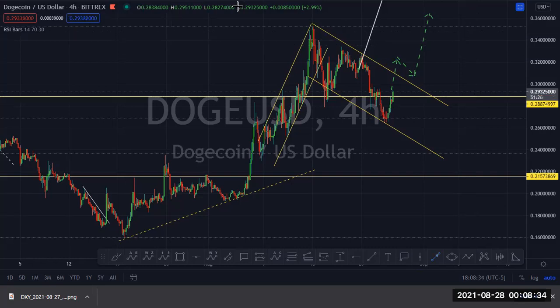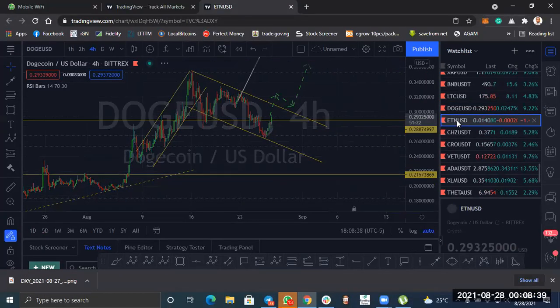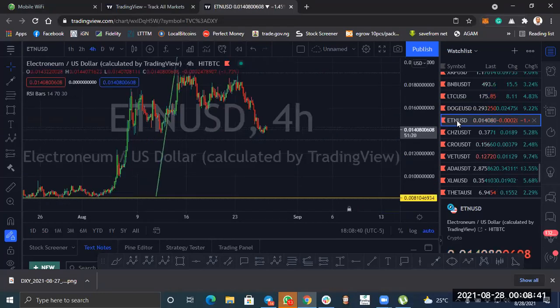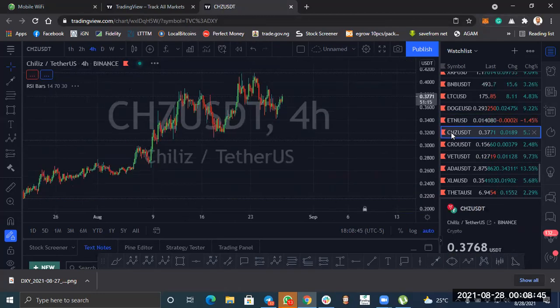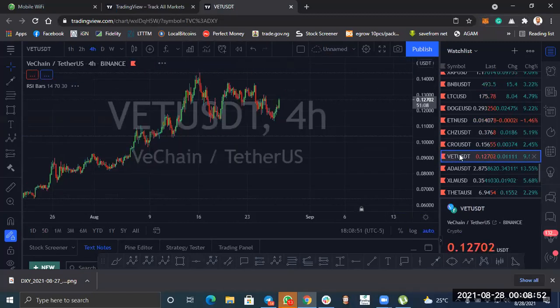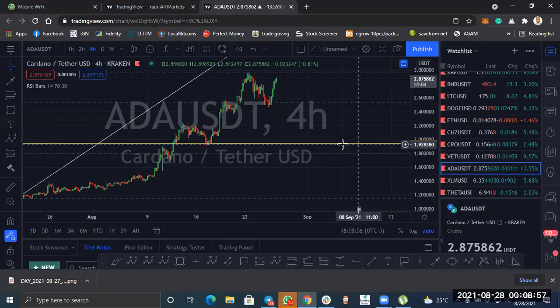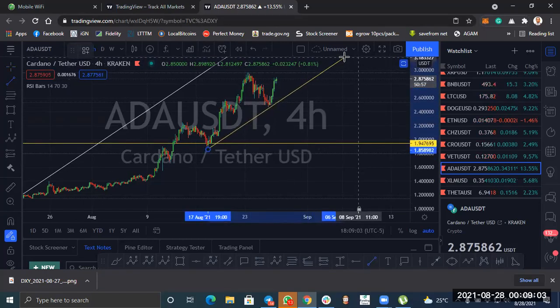So all the coins are going up. ETN is still lagging. CHZ is going up. CRO is going up. VET is going up. ADA is going up. ADA is performing the most, more than others.